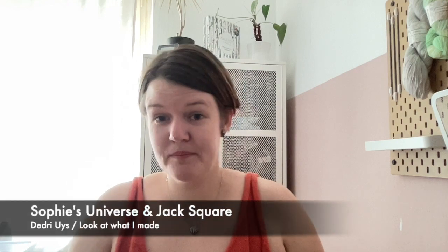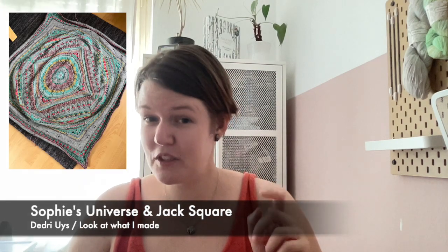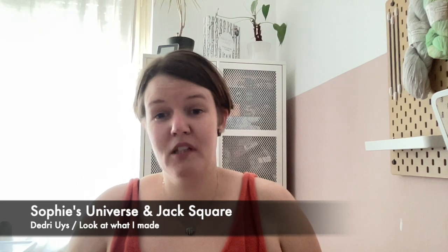So what else is there? Last time, I showed you my Sophie's Universe. I insert a picture. It's really buggy, and I know this. I don't know what to do about it, and I'm not gonna frog it, so you don't need to tell me the obvious. It's been my first crochet project. Well, one of my first. And I learned how to crochet from it, so I can really recommend it if you like the pattern.